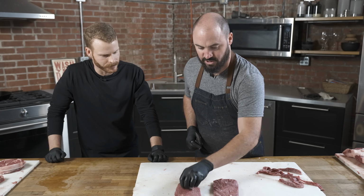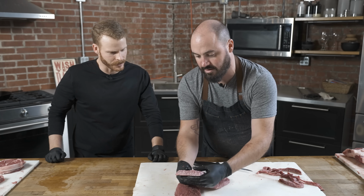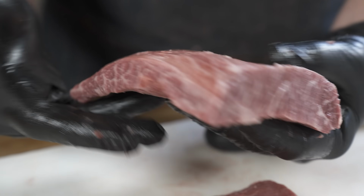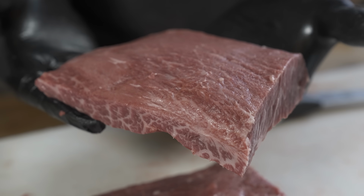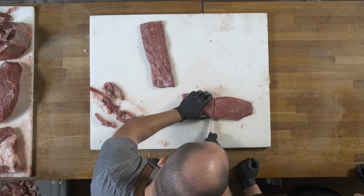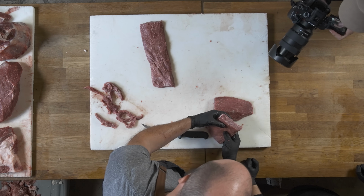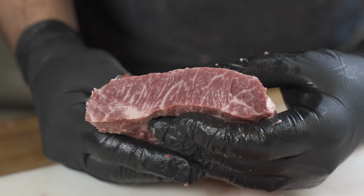And then you end up with these two just beautiful, delicious pieces. I mean, look at that marbling inside of there. It's just phenomenal. It's incredible. It's great. And we cut them into 8-ounce portions. And I mean, it's as beautiful as any steak.